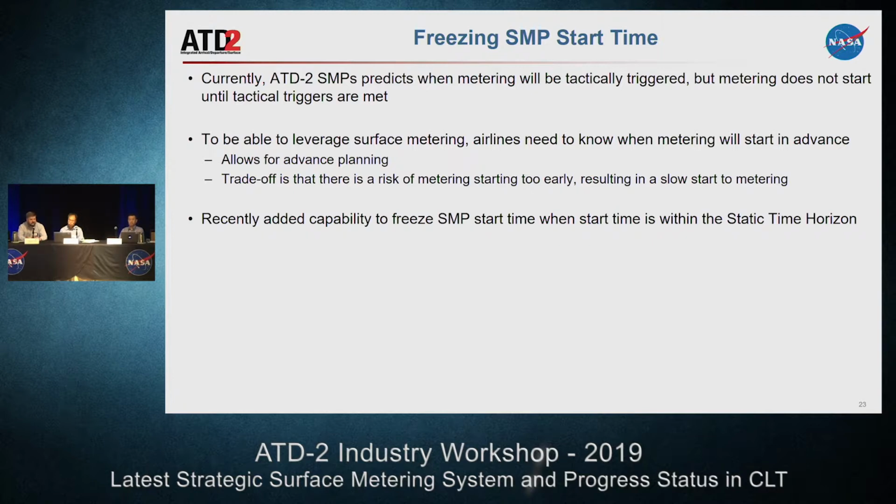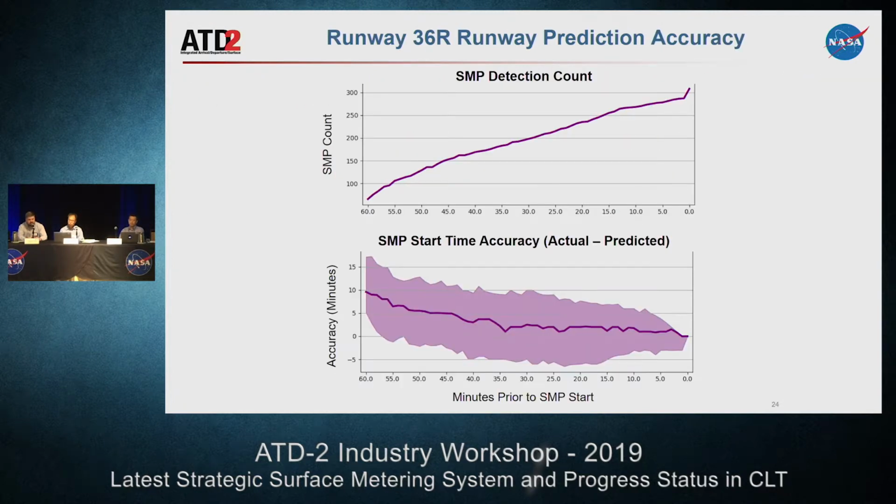So we've been looking at the prediction accuracy of our runway, our S&P prediction accuracy. So you can see here on the top graph, this is some recent research we've been working on with American, is saying, okay, how many S&Ps do we know about how far in advance? So up here is 60 minutes in advance, and over here is right when the S&P starts. So how far in advance do we actually know about an S&P? So as you can see, about 30 minutes in advance, we know of about 200 of the total 300 S&Ps that we've had so far at Charlotte. This is for runway 36 right.